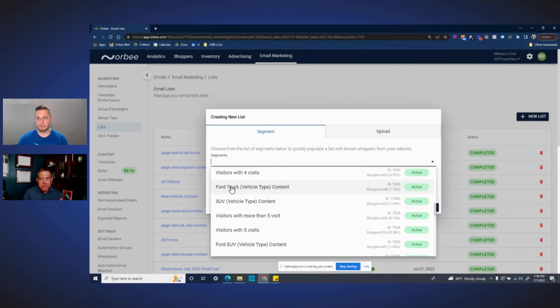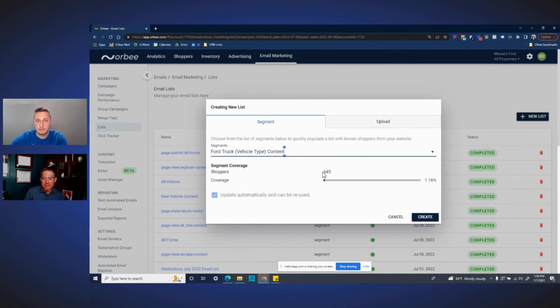So right here, you can see Ford truck vehicle type content. This could be Nissan. This could be whatever. It could be just truck content across all intenders, used and new. And we see something here that says 645 shoppers. What this means is that out of all the people who have done the activities on the website that meet this criteria, we've actually identified 645 of them and matched that browsing information with their personally identifiable information, which would be like the email address, first name, last name, and so on.